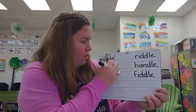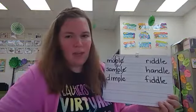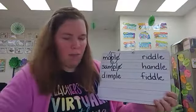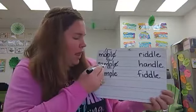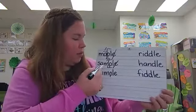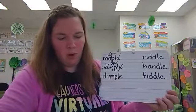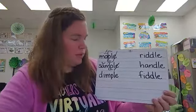Sample has final stable syllable, PLE. Bracket, cross out the final E, accent mark. There is a consonant in this syllable after the vowel. So the vowel is short. It needs a breve. Sample.